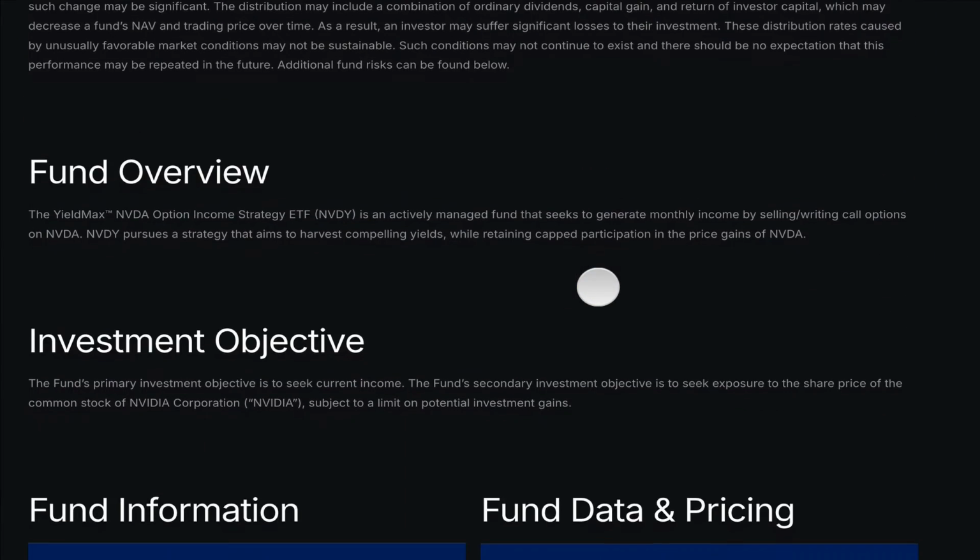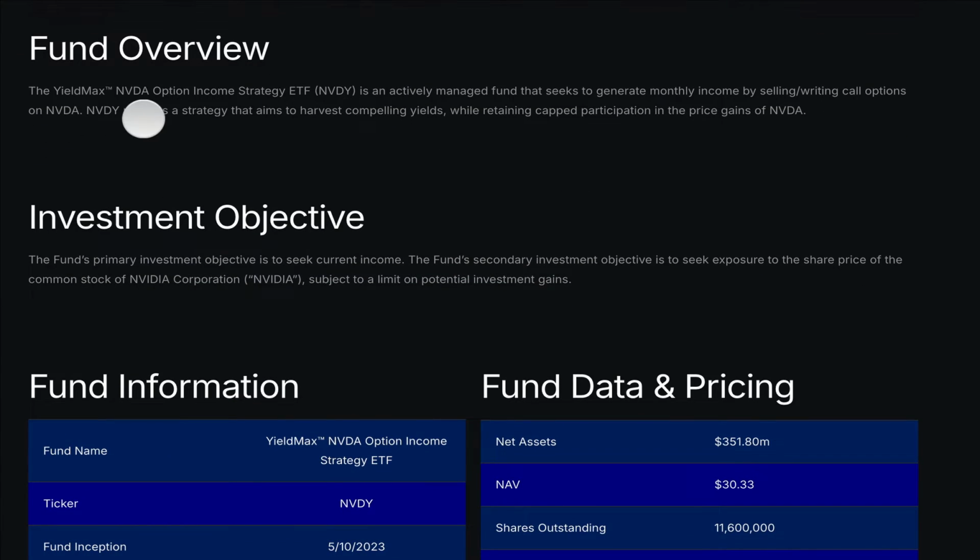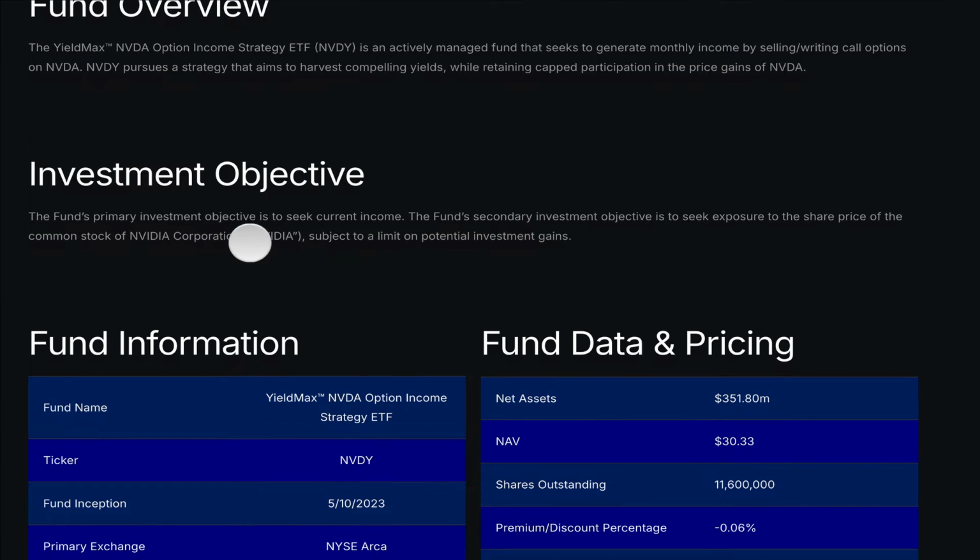We look at a fund overview for people who don't know this and want to buy. The Yieldmax NVIDIA Option Income Strategy is an actively managed fund that seeks to generate monthly income by selling and writing covered call options on NVIDIA stock itself. The strategy it follows is something we call a synthetic covered call writing. The investment objective of this fund, of course, is to seek current income, and the secondary investment objective is to have exposure to the share price of NVIDIA.